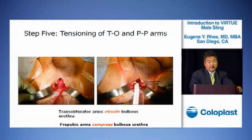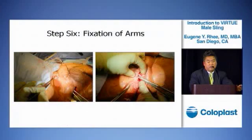So this is basically the sling in place and under tensioning. You tension this, and I equate it to putting on tight pants. You're working the TO arms, and then you're working the pre-pubic arms until everything's nicely set in place. You'll find this graft is made out of polypropylene mesh, the inert material that we all use for our pelvic prolapse. So again, the transobturator arm elevates the bulbar urethra, and the pre-pubic arm compresses the bulbar urethra. So step 6, finally, is the fixation of these arms.